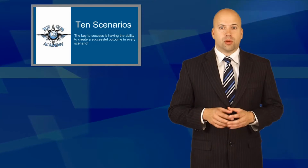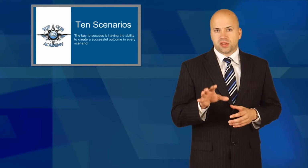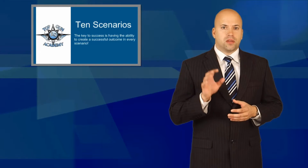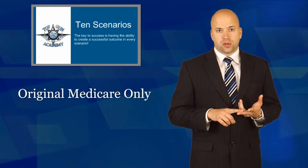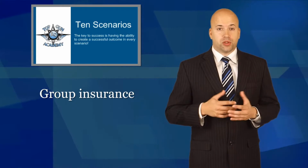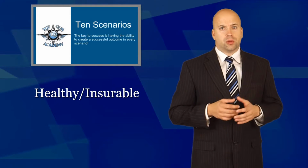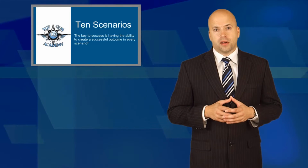One set of cards is labeled as 10 scenarios. These cards each have a specific scenario based on the type of health coverage and the potential client's insurability on the back. This set would contain the health coverage categories of Medicaid, Original Medicare Only, Medicare Supplement, Medicare Advantage, and Group Insurance. Each health coverage category would have cards that were marked as healthy insurable or unhealthy uninsurable. There's a total of 10 scenarios.